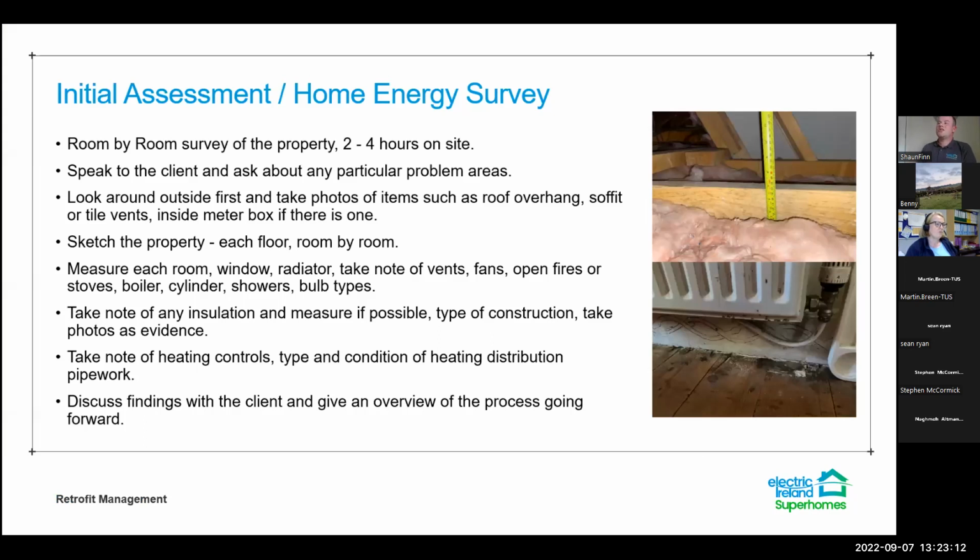So in relation to the initial assessment, or the home energy survey, we carry out a room by room survey of the property. It usually takes 2 to 4 hours on site. We speak to the client to begin with and ask about any particular problem areas that they might know about from living in the house. This might be mold or damp buildup, a particular room that's colder than others, or a particular room that's draftier than others, just so we can get a feel for the building.